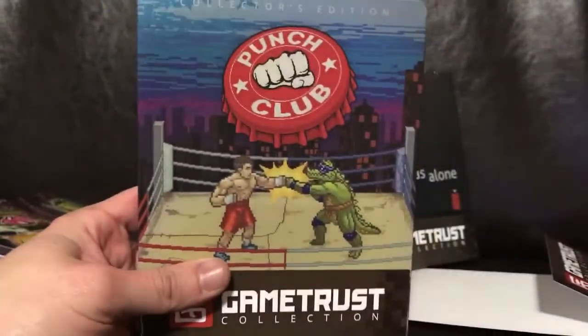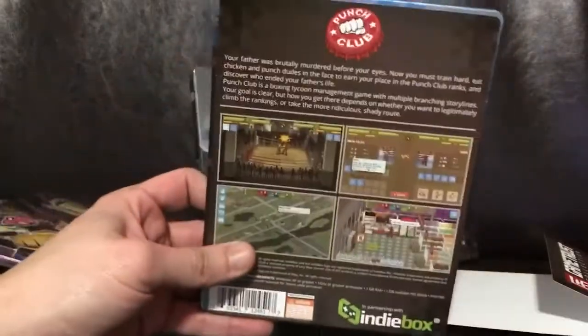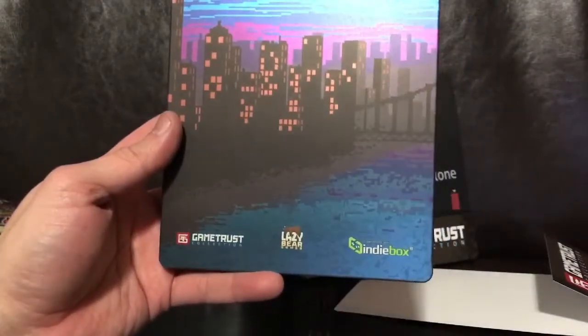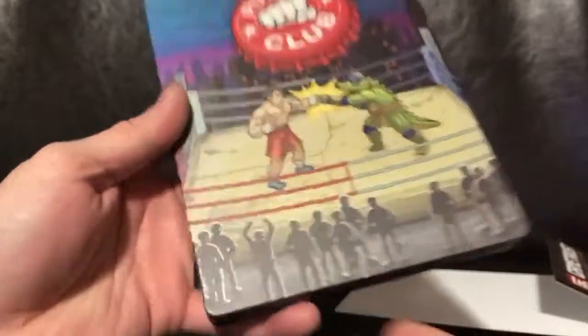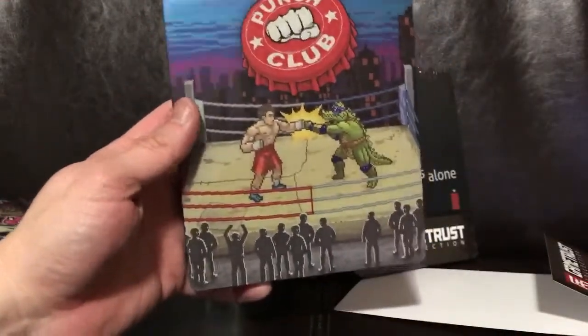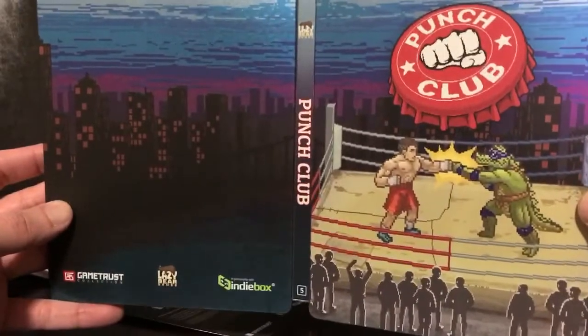Okay, this is the next one, Punch Club. Here is the front. Here is the back. Once we take out the carton, here's how the back looks. Here is your spine, Punch Club. Here is the front, full version of the Steelbook. Let me open it so you guys can see all 3 sides together.